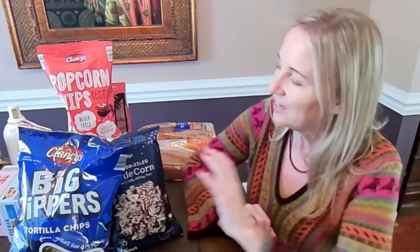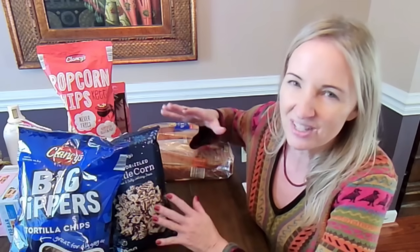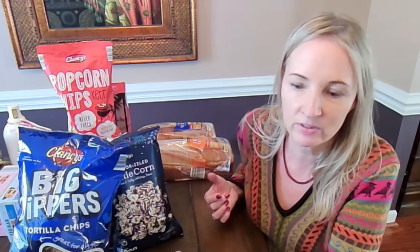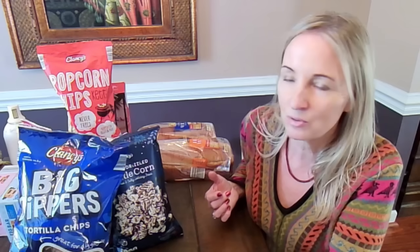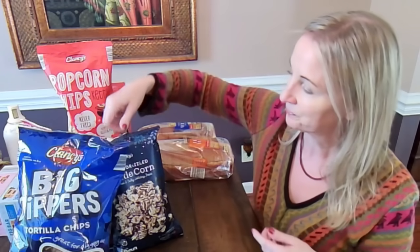All right. And granted, a lot of these little snack things that I'm showing you, some of these can be a little pricey. I mean, they kind of are, especially when you have nuts like cashews. They're going to be more expensive because they just are. Cashews in general are just more expensive. But I like them, and every now and then I'll buy some.